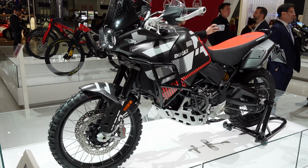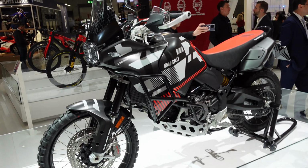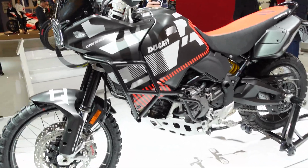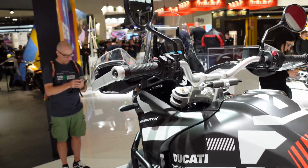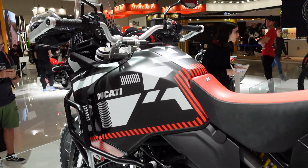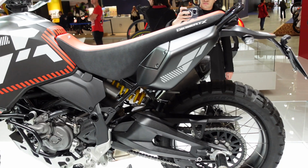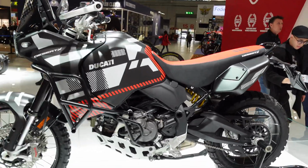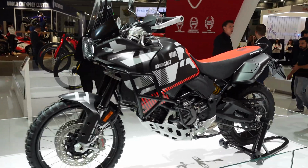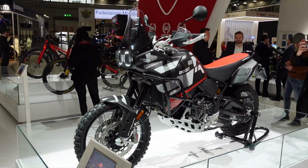What we also have is a fully accessorized DesertX. So this one looks like it's got literally everything from the Ducati Extras catalogue added to the bike. I actually think that looks kind of cool. You know, I wasn't its biggest fan. In the end, I thought it was a missed opportunity to make a much lighter, more practical adventure bike. But you've got to admit, that does look pretty awesome.